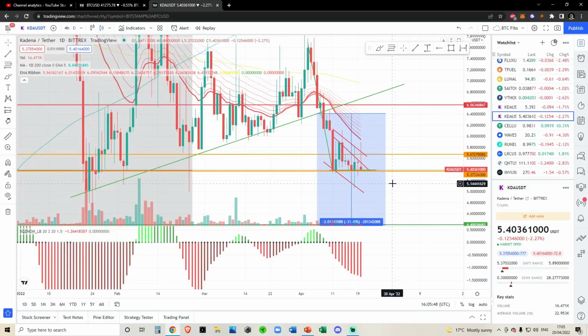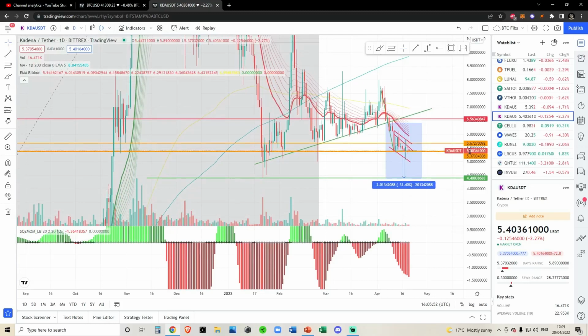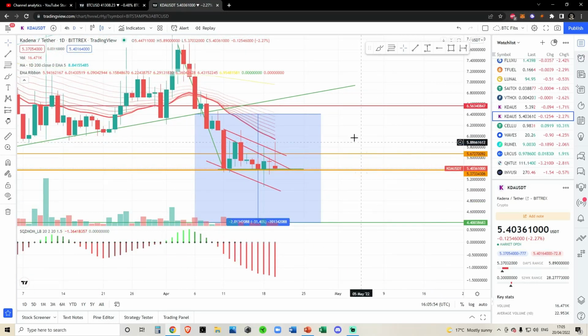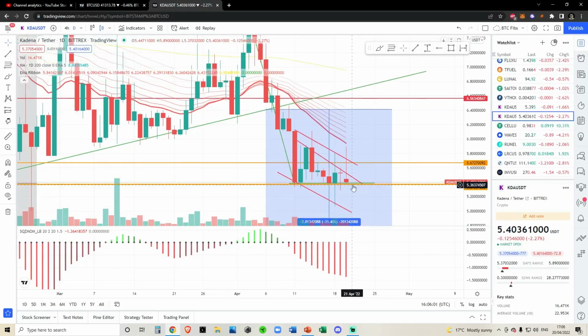Like I said, if we do see that swing come in on the momentum, then I will give you an update, and it will be looking better for KDA. But until we see that, we are just chopping around in this triangle pattern. That is all I've got for you today. Keep your eyes on 540.